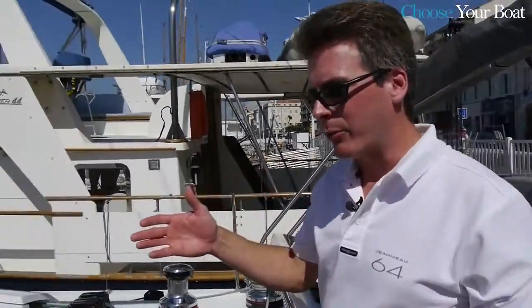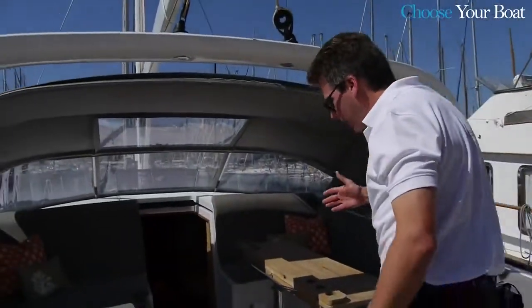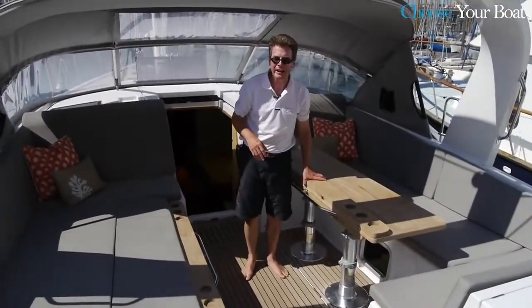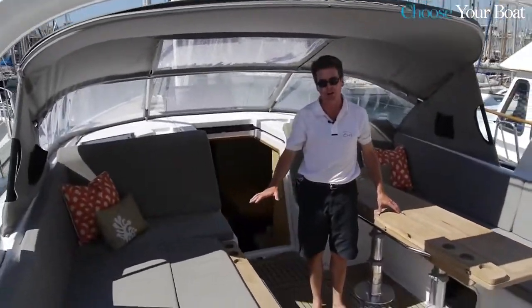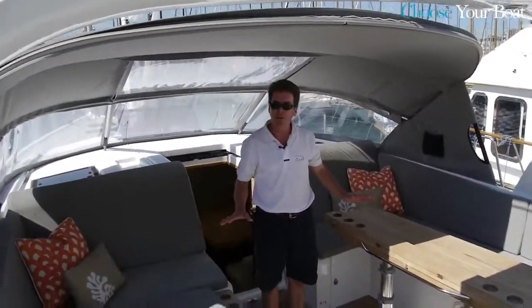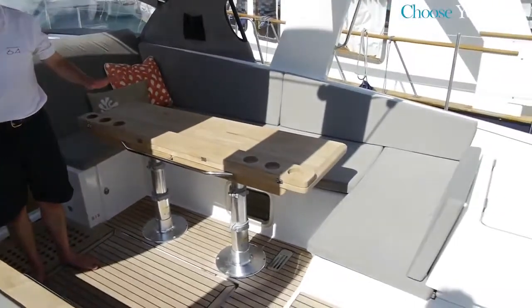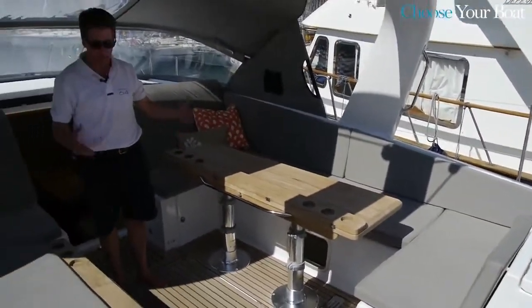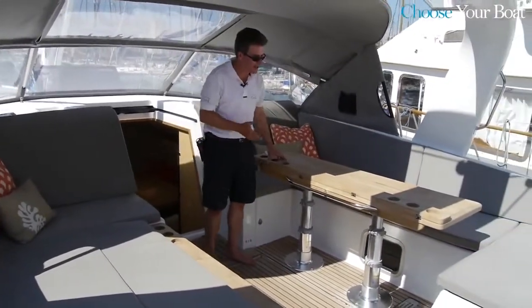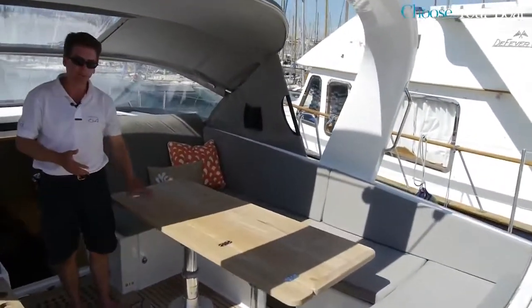The second part of the cockpit, which is forward here, has 2 symmetrical tables. So the tables can be in an upper position for dining, or in a lower position for sunbathing or for relaxing. You can see through most of the trip that we just took, we had 1 table down and 1 table up, which is a perfect combination, giving places for people to relax. And on the other side, you have plenty of room for people to dine.